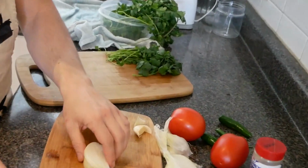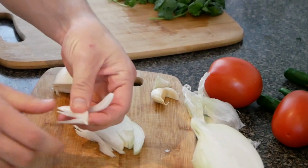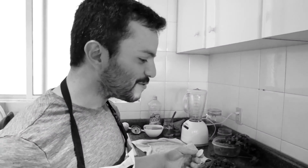So I'm gonna start prepping my ingredients for the next part of the salsa. So this onion, we can just chop. We want slices, I guess you can call them julienne style. I lost my garlic, I don't know where it is. I think I threw it away or something. But we have a new one.